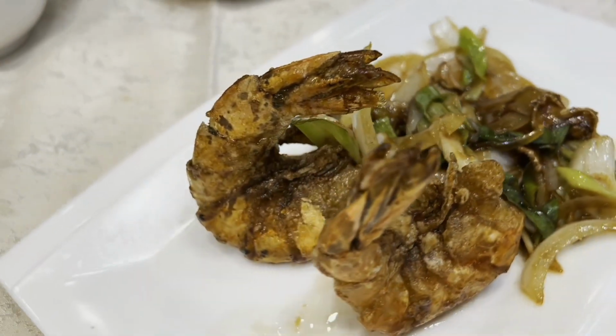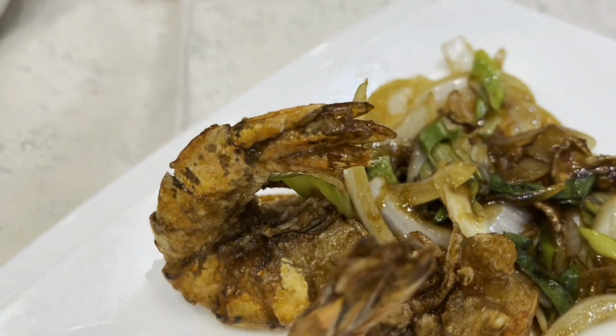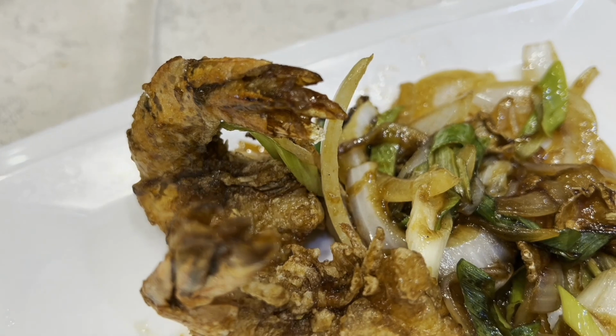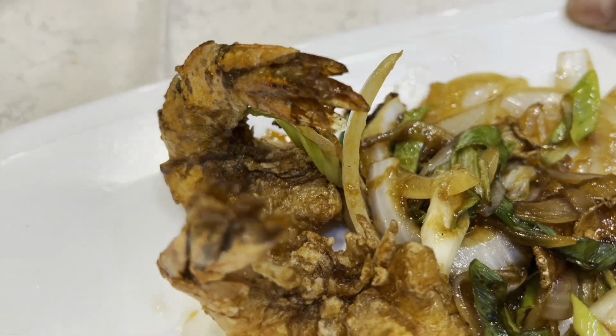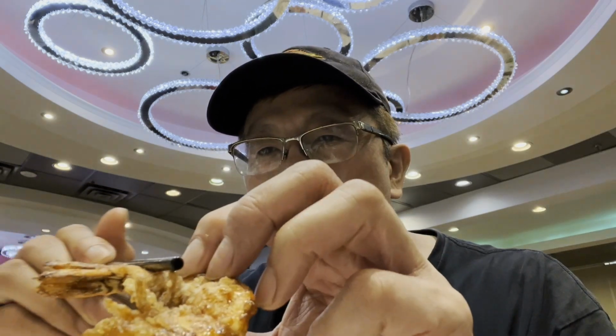Look at that, look at that. So this is deep fried, huge tiger prawns. So they've been probably lightly battered and deep fried. So it got some nice flavor from the seasoned salt and all that. So let's give this a try. Look at that. Huge tiger prawn. Lightly battered, deep fried. Has probably some nice seasoning on it.